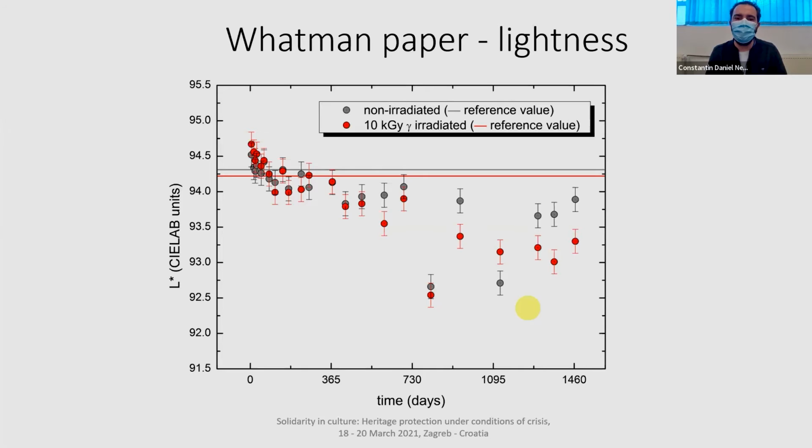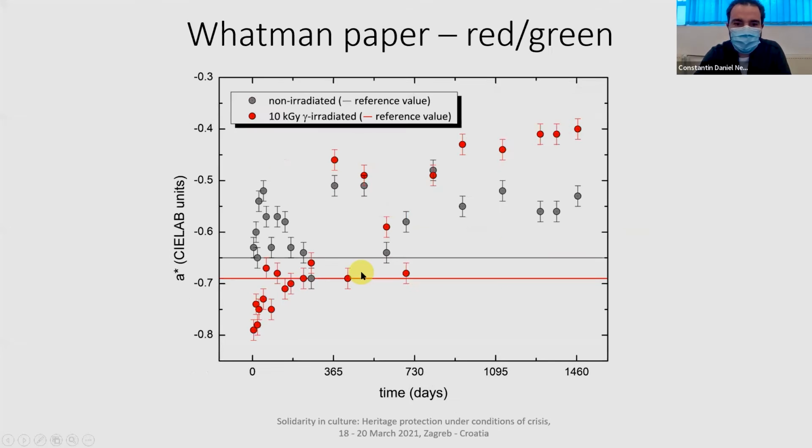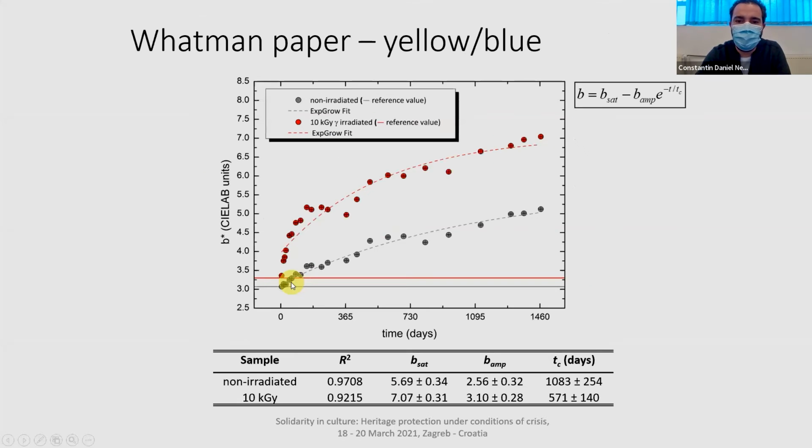Regarding the color, you can see both of the samples, the non-irradiated one and the irradiated one, fluctuate around the reference values, nothing special. There is a small decrease in, let's say, green. A negative value means green, a positive one means red for the a star coordinate. But it's very low if you look at the scale, half a unit.